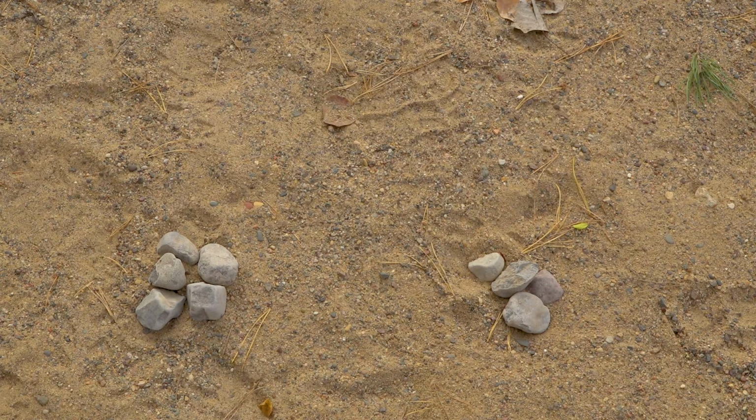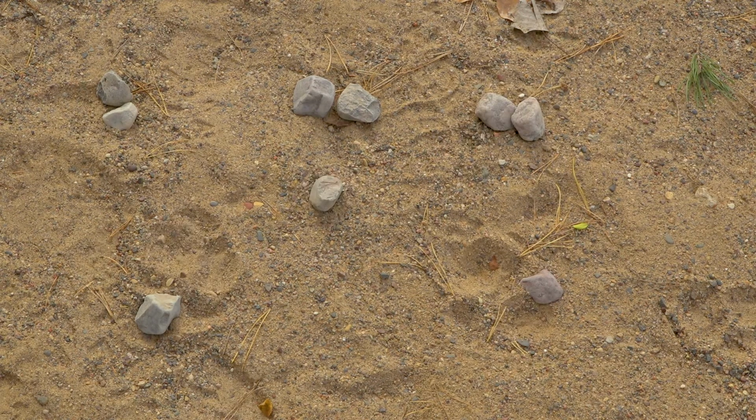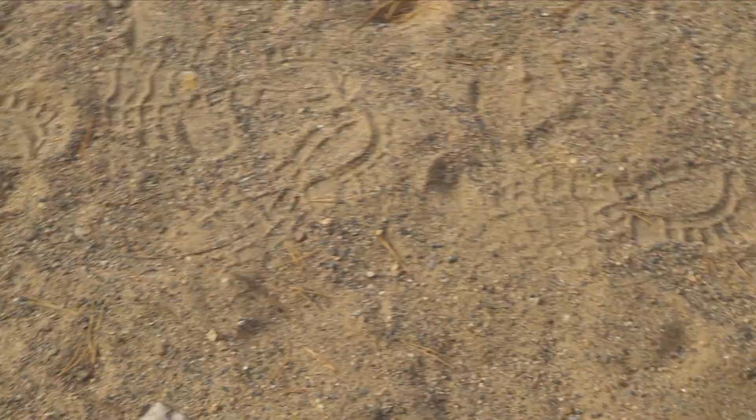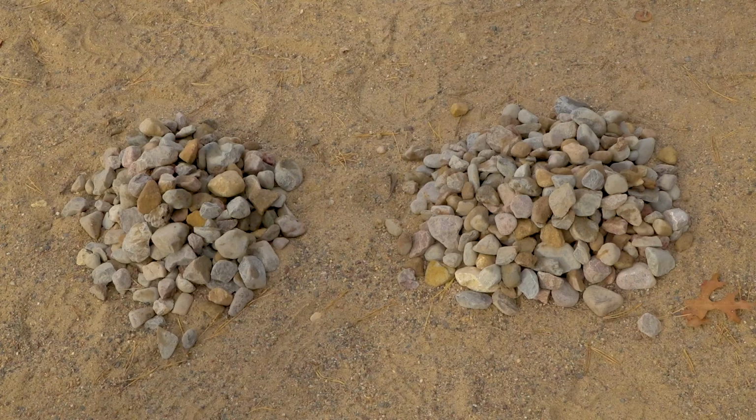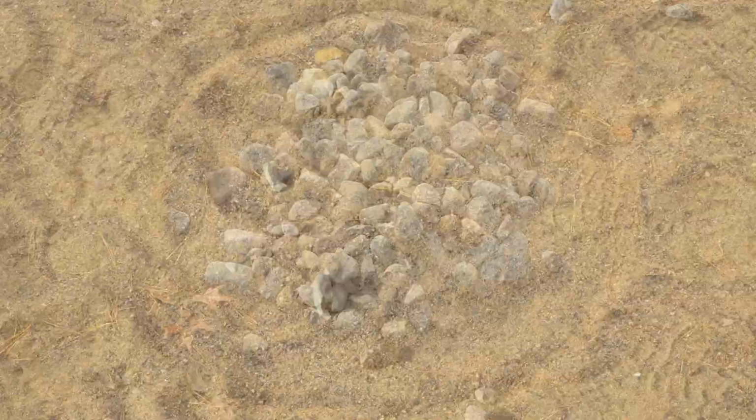Let's try pairing them off. 1 rock with 1 rock, until one of the piles is empty. We know that that pile was the smaller one. And if neither pile runs out before the other, we know that they must have started out as the same size. The advantage of this sort of counting by comparison is that there's no limit on the size of the piles we can count. We just pair them off until one is empty, or they both are.